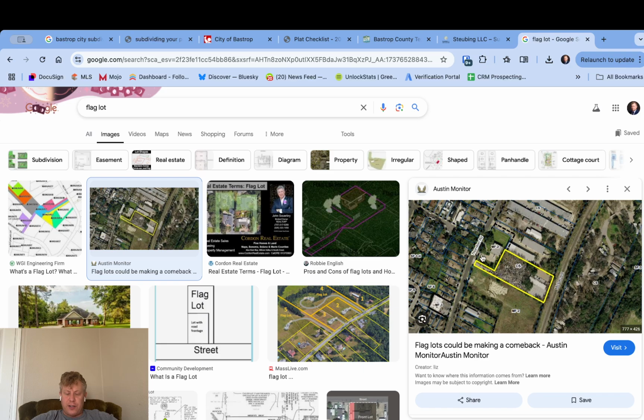There are some ways around it where you essentially draw a triangle in the front, so it's got more frontage over here, and then you have that small driveway leading to the back. But again, working with a knowledgeable agent, I'm here to help, and working with a great surveyor like Stubing is going to be the way to do it. So the minimum road frontage in the county that you have to have per lot is going to be between 120 and 150 feet.